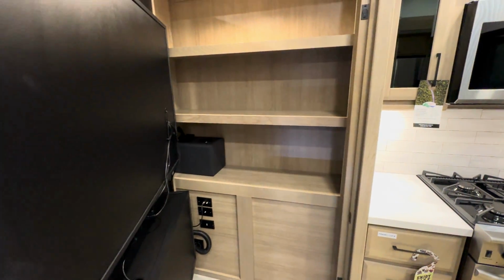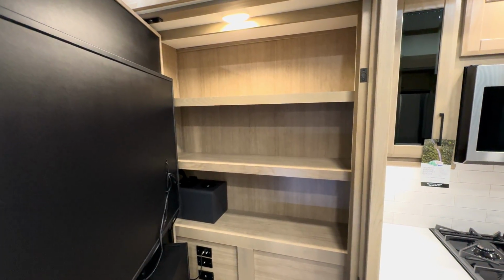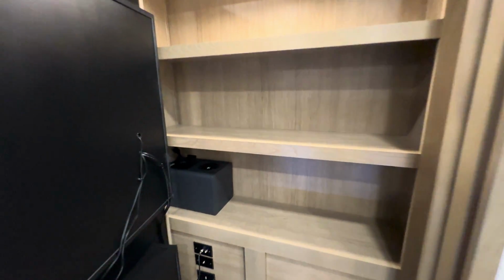Open this up. Now you got a little bit of hidden storage back here. So put your board games, put your blankets, your books. If you're like my wife, this thing's going to be loaded up with books, and I will get zero say in what gets in there.